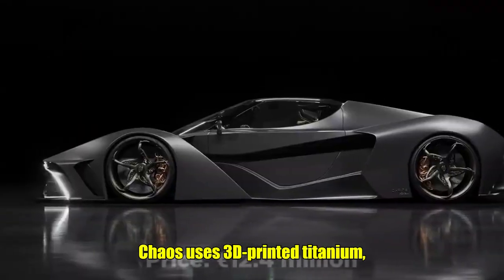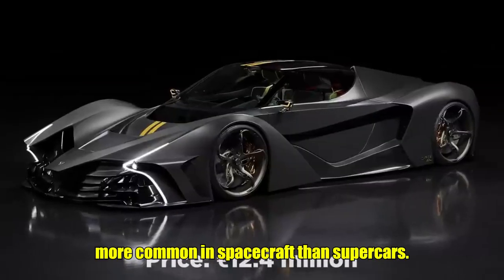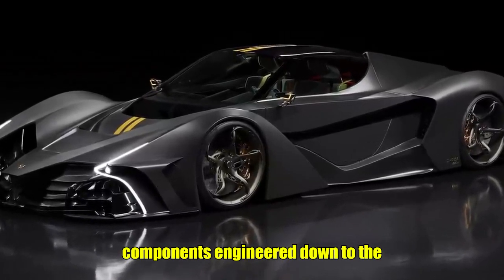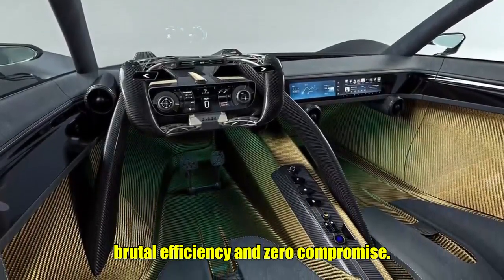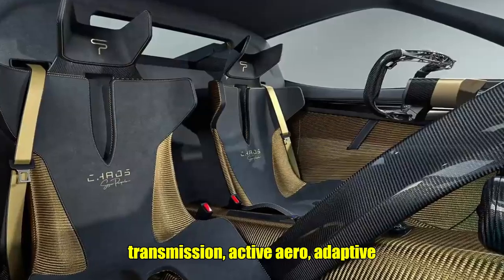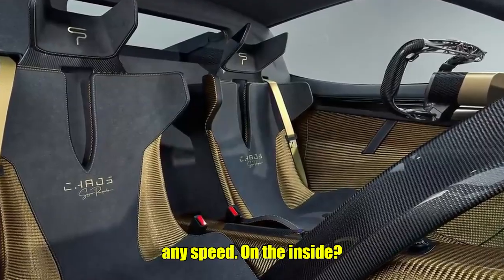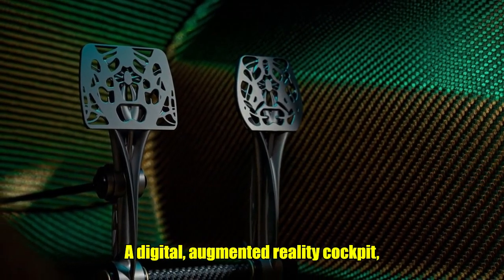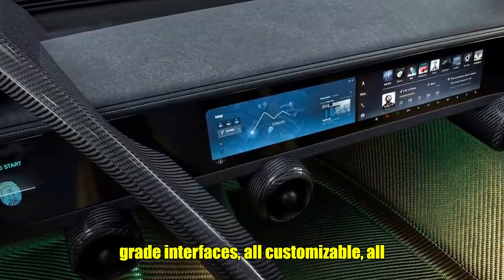The Chaos uses 3D printed titanium, carbon Kevlar, and Xylon fiber, materials more common in spacecraft than supercars. The monocoque is ultralight, the components engineered down to the molecule, and every system built for brutal efficiency and zero compromise. It features an 8-speed dual-clutch transmission, active aero, adaptive suspension, and all-wheel drive, fine-tuned by AI for maximum traction at any speed. On the inside, a digital, augmented reality cockpit, biometric driver scans, and F1-grade interfaces, all customizable, all otherworldly.